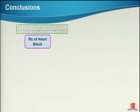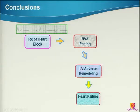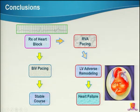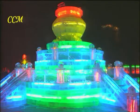Therefore, we believe that in the treatment of heart block, if we use RV-based apical pacing, we will cause adverse remodeling and heart failure, whereas if we use BIV pacing, we will render patients a more stable clinical course, and BIV pacing will have a more preventive role against developing heart failure.